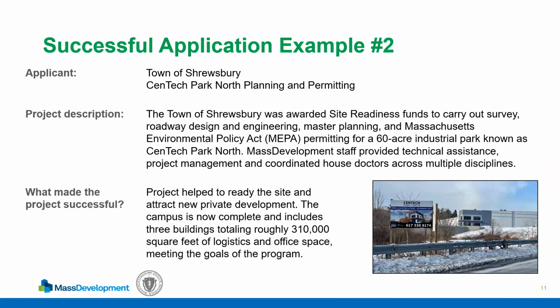Next, we have an example from the town of Shrewsbury. The Centech Park North Planning and Permitting. The town of Shrewsbury was awarded site readiness funds to carry out survey, roadway design, and engineering, master planning, and MEPA permitting for a 60-acre industrial park known as Centech Park North.